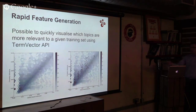And so we could go straight from these two measures of relevance to a feature that we can again apply to the whole universe, just using a couple of scripts over the term vector API. So it's another example of how quickly we can go from a bit of intuition to a feature that we've engineered over 1 million or so websites.